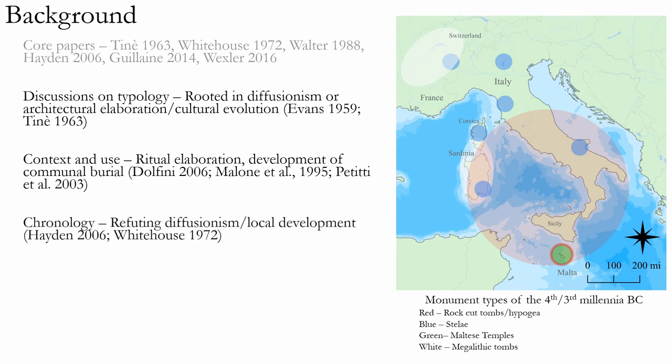And then finally, chronology. This is something which hasn't been explored a lot, because some of the papers which have talked about rockcut tombs were written at a time before there were a lot of dates, but some ones which have tried to grapple with that was, again, Root's paper in 1972, which was definitely alluding to radiocarbon dating and refuting the diffusionist idea. And then Hayden's paper in 2006, championing this idea of local development or simultaneous development. So we'll be talking a little bit about this.